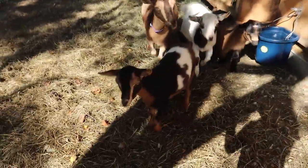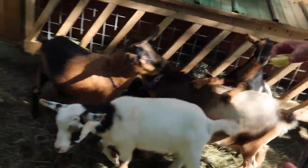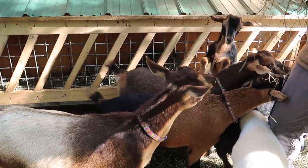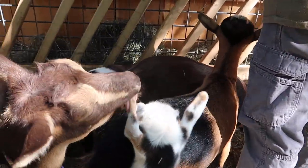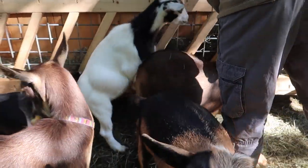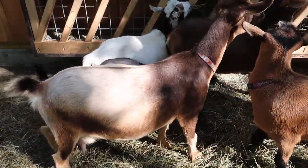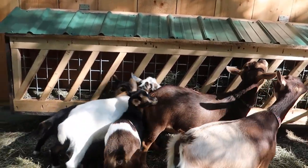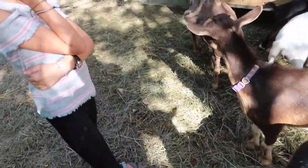Hi, goats! Hi, Hopi. Willow. Hopi. How's that apple there, Willow? Who got the second one? Blossom? Blossom got it. Oh, Willow, don't drop it, Willow! Blossom's getting it too. She didn't like it. And once they drop it on the ground, they don't want to pick it back up. Oh, you're smelling the one that Willow's eating now. You're smelling the one that Blossom's eating now, Willow.